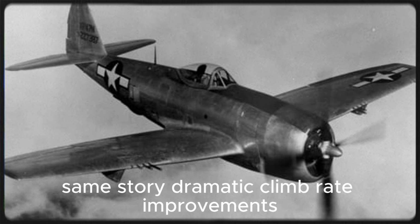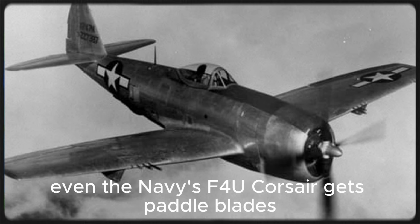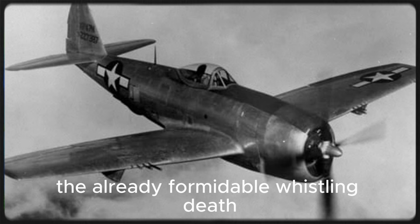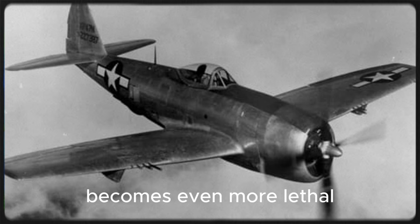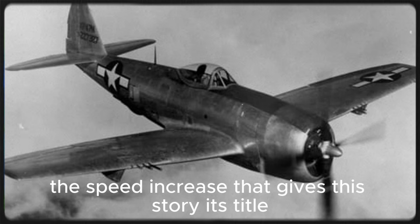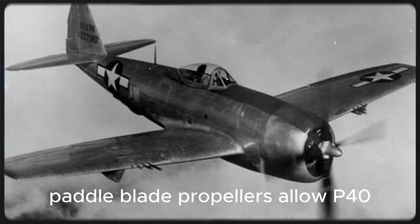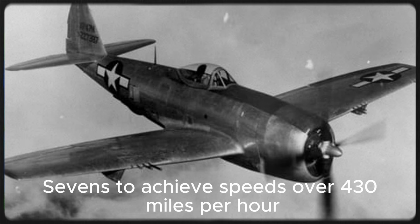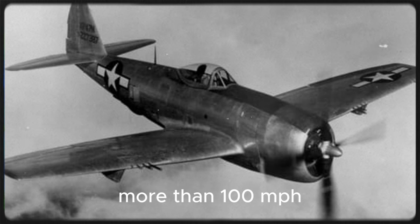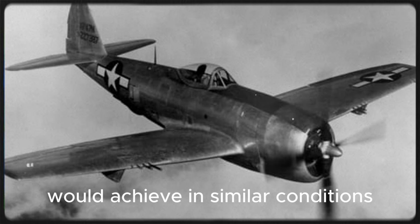Same story. Dramatic climb rate improvements, better acceleration, enhanced combat effectiveness. Even the Navy's F4U Corsair gets paddle blades. The already formidable Whistling Death becomes even more lethal with improved climb performance. But here's what's remarkable, the speed increase that gives this story its title. At certain altitudes and power settings, paddle blade propellers allow P-47s to achieve speeds over 430 miles per hour, more than 100 mph faster than the same aircraft with older fixed-pitch propellers would achieve in similar conditions.